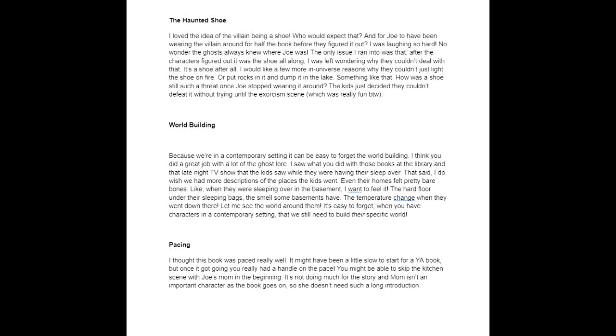Now, obviously, this world building section is going to look pretty different depending on what type of book I'm critiquing, and if it was a fantasy book, the world building section might be bigger because I'd have more to talk about as far as world building goes. But as you can see, I will even touch on world building if it's a contemporary setting.